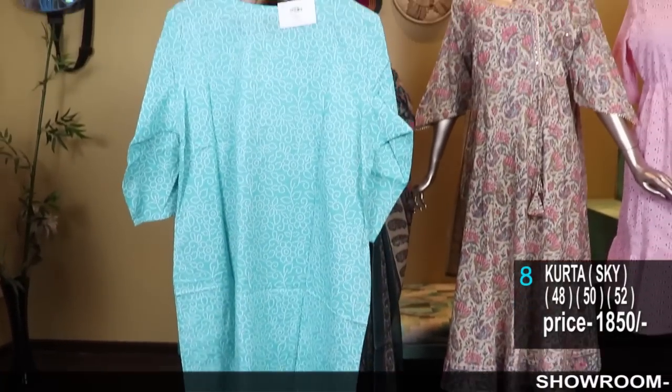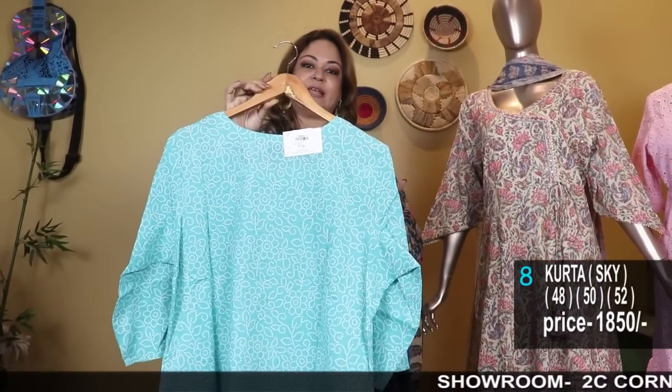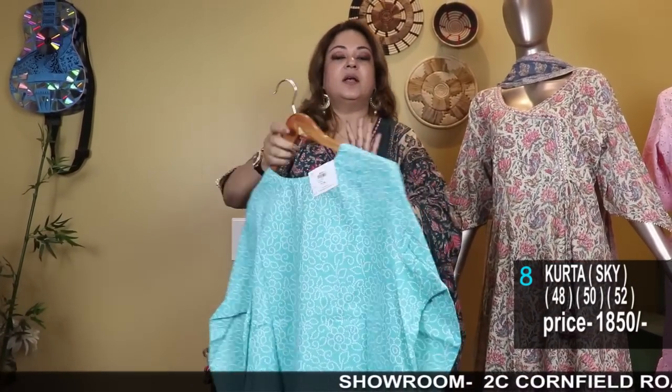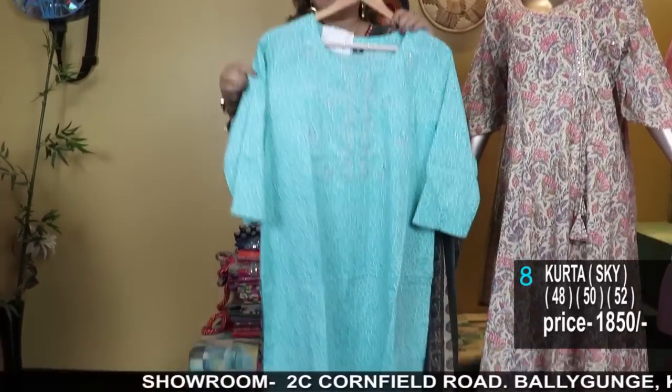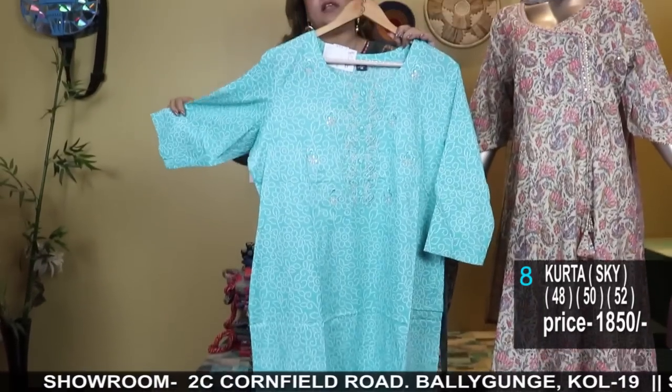These are big size, so the smaller sizes of the same design will be lesser price. We don't have smaller sizes, whatever we have, this is only plus size. These prints are available at present only in plus size.